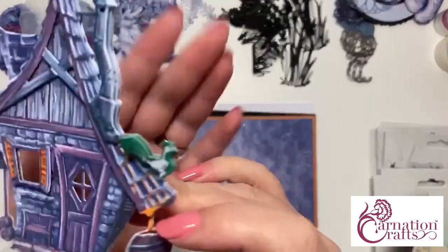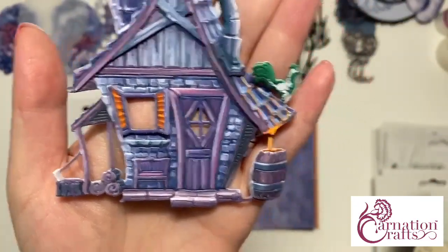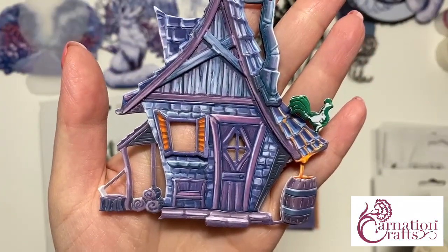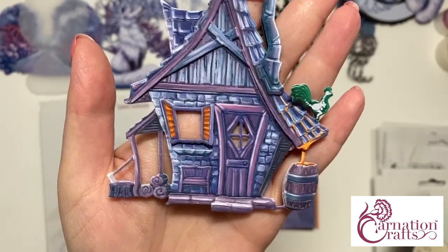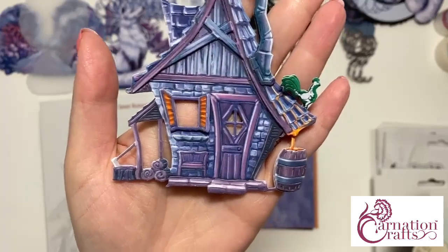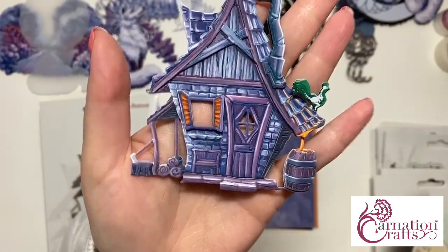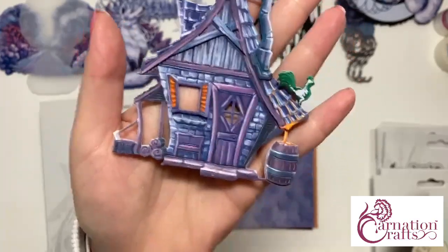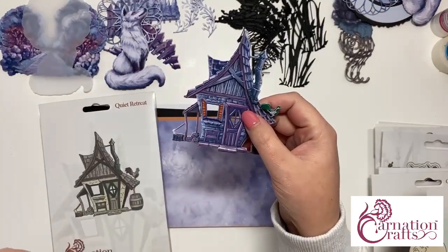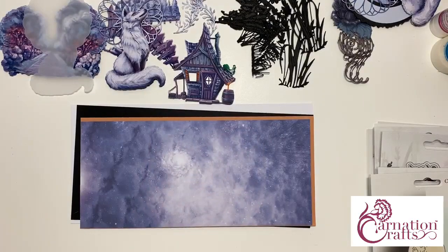So here we have things that are so Carnation, and it really does make me giggle. Let me lift it up to camera so you can hopefully see even better. There we go. There's Quiet Retreat. And can you spot the little nod to the humour on this one? Yes, our rooster is now a skeleton rooster. It looks like something out of Ghostbusters, doesn't it? With sort of ectoplasm dripping from the roof into the barrel. I love that. I think it's so much fun. Think about introducing tiny lights behind the window to give it a light up effect in your cards as well. Really fun, that particular die set.